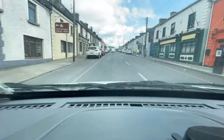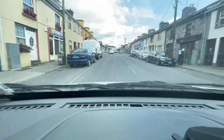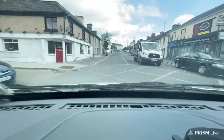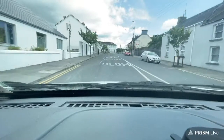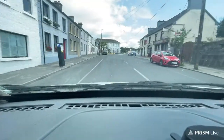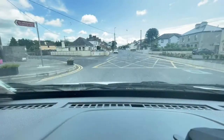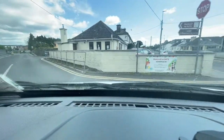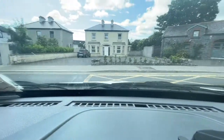The sign there for going left is where we're going to go, but I just want to go up here and see. I've looked at the workhouse on the maps, but do you know, I can't picture it. So we'll have a sconce here now. Anything here looks like a workhouse? No. That's not a school. No. I'm a bit lost. I'll come back again some other day and do a proper visit.